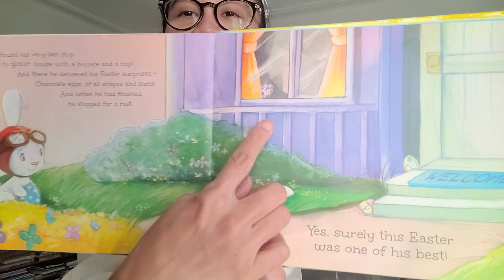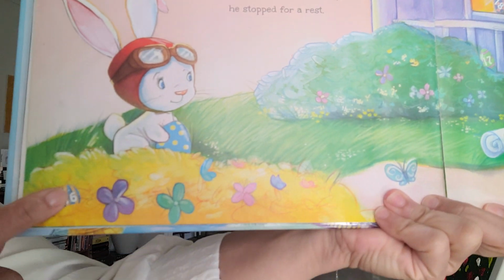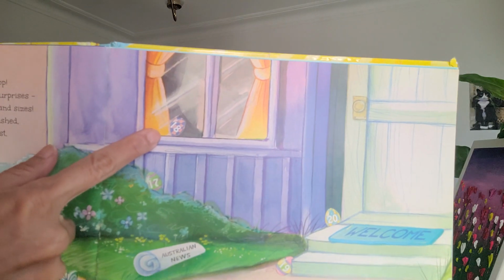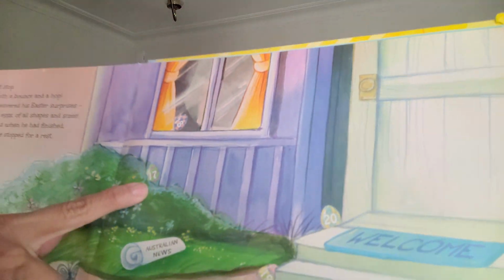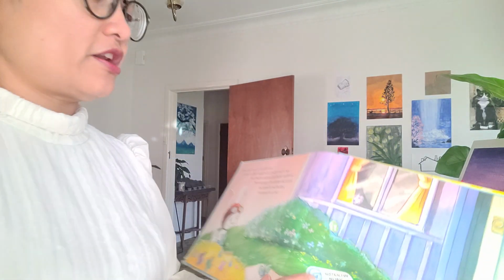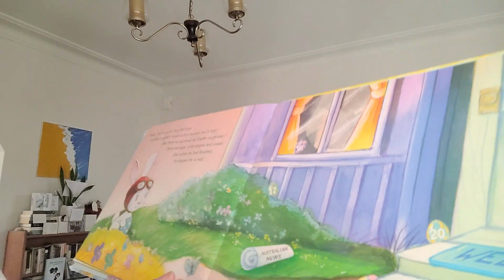Eggs here, and look, even eggs in the window. And another. Oh, there's a lot. There's a lot of eggs in Australia. We have eggs in here. And there. And there we just saw before. Look. In there and over here. Over there. Everywhere. And we have Emma. Of course. And we have Australian news in the paper.